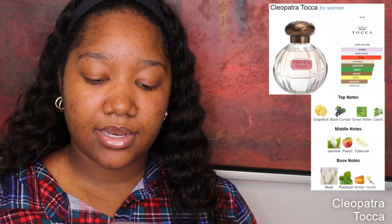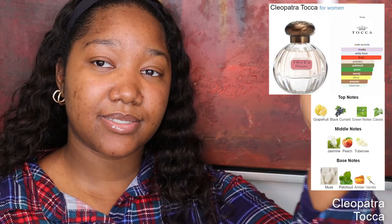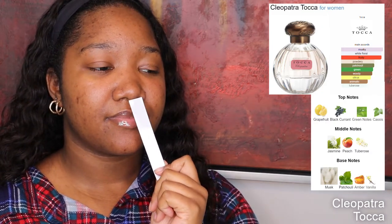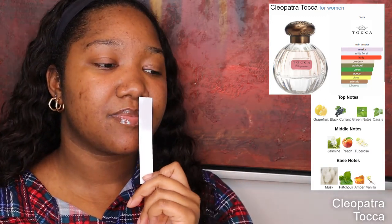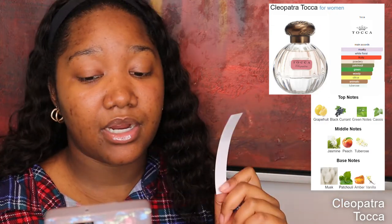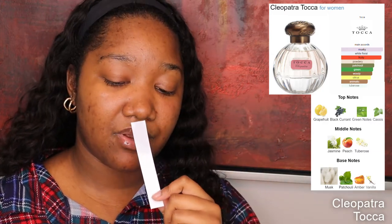All right, last but not least, we have Tocca Cleopatra, and it's a light pink liquid too, but the label is a dark pink color. So the main accords are musky, white floral, fruity, powdery, patchouli, green, woody, citrus, animalic, tuberose. I like to fully saturate the blotter card so I get a nice whiff. There's black currant in this fragrance because it stands out. Alright, top notes are grapefruit, black currant, green notes, cassis. Middle notes are jasmine, peach, tuberose, and then the base notes are musk, patchouli, amber, and vanilla.